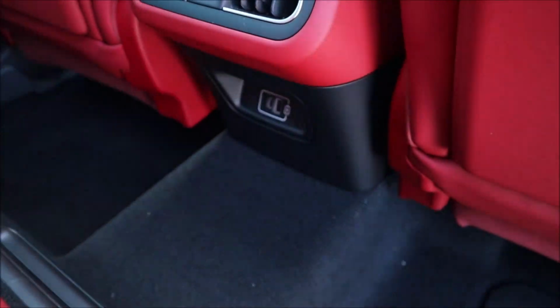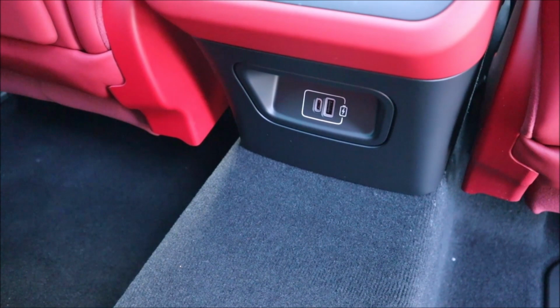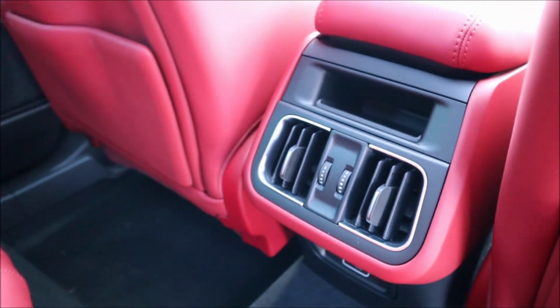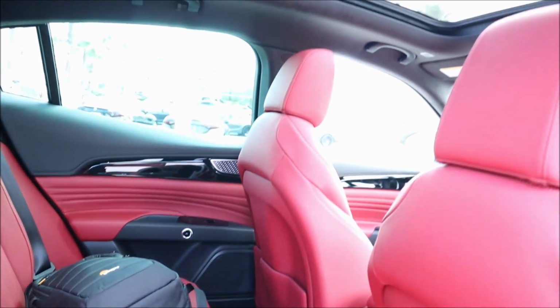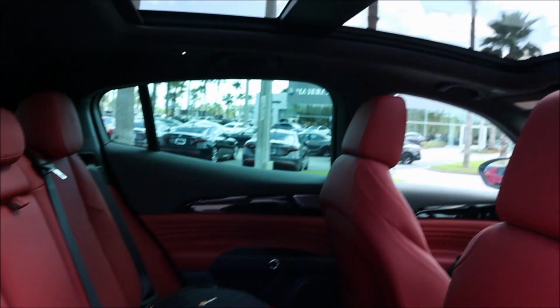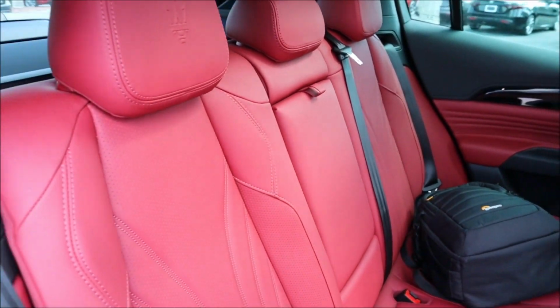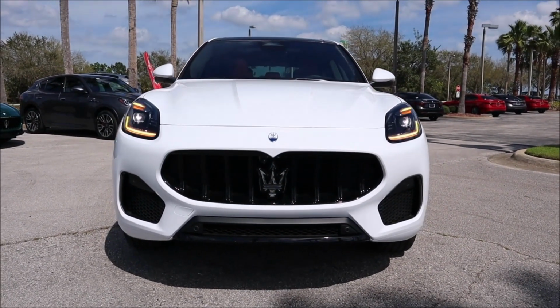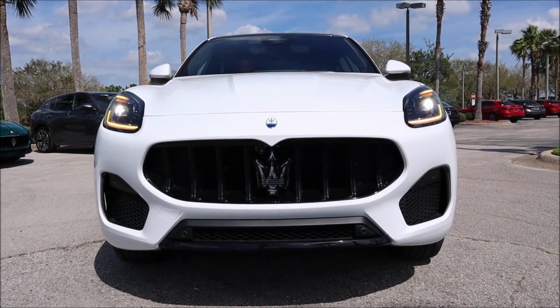Then we have our USB 2.0 and USB-C plugins there, HVAC vents, and a little extra storage there. And then the panel roof, adding a lot of that natural Florida lighting. Good place to be. Now, per usual, gotta give you the Grecale all illuminated so you guys can see what the lighting will look like.